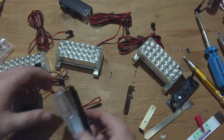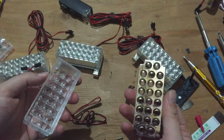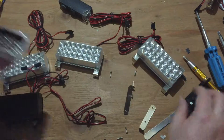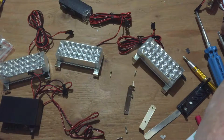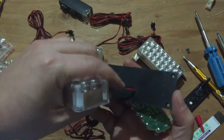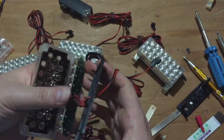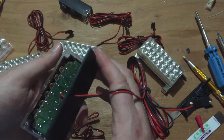Also, I should point out that there's this reflector and everything on these lights. There's no waterproofing at all. There's the back part of it here. I mean, there's just the hole through the back. There's no gasket or anything. So again, not really suitable for use on the outside of a vehicle anyway, but perfect for me.